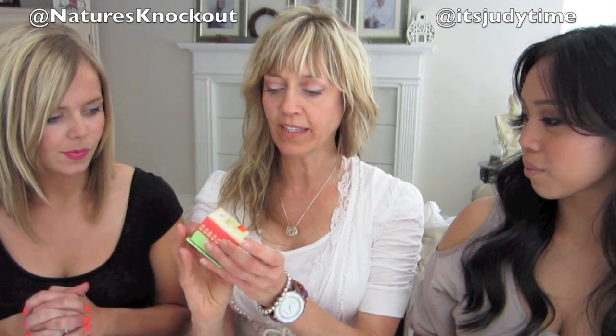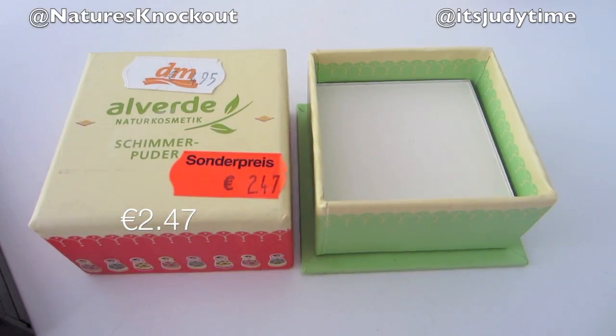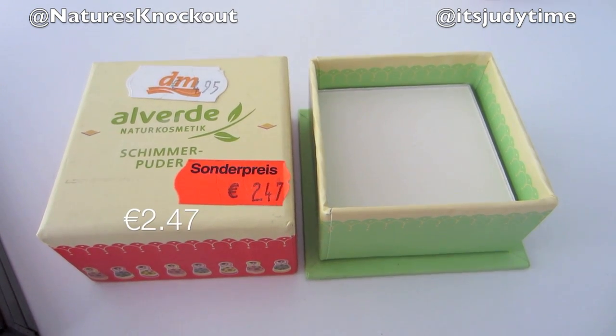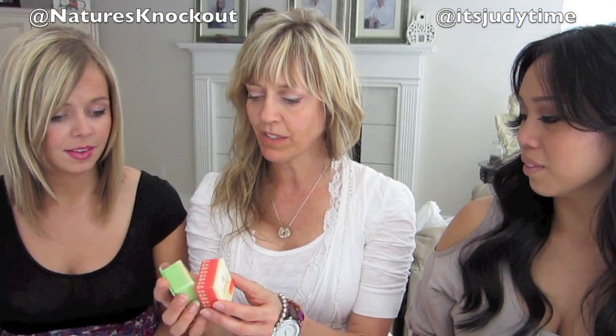I was working on a movie in Austria and Germany, and so I went to their stores. I went to some natural health food stores, and then health stores, and also to their drugstores, and I found quite a few items. This one I really like. This is by Verde, natural cosmetic, and it looks good as far as the ingredient content, but it's a shimmer powder. I actually like that it's in a cake form because it's easier to manipulate or to work with.